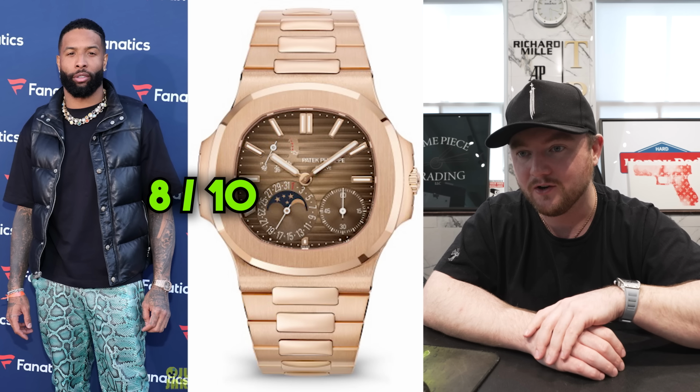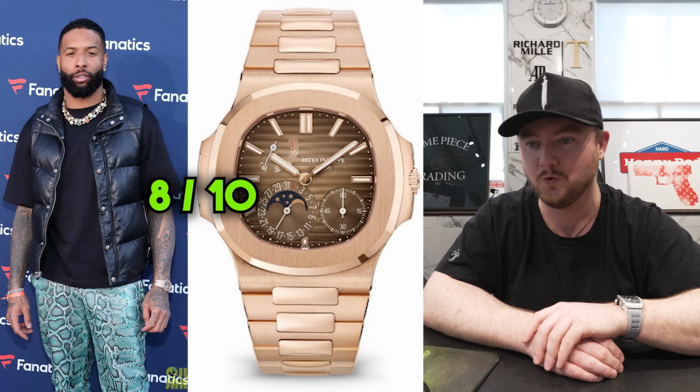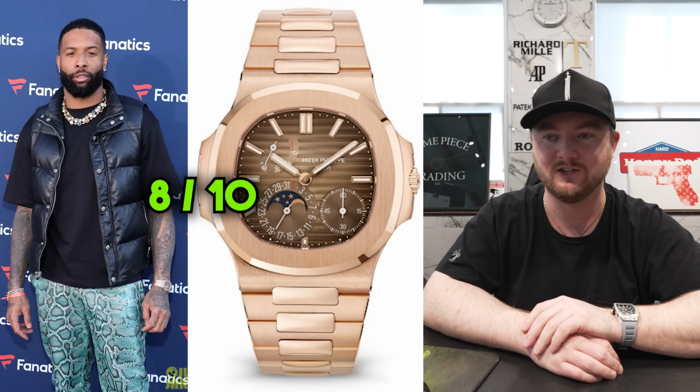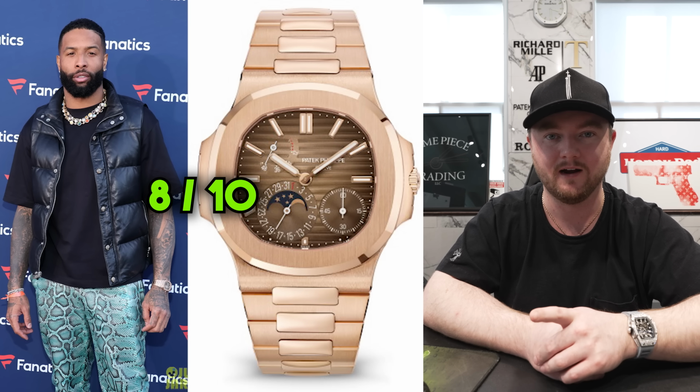He definitely could possibly match some of his jewelry to the watch a little bit better, but I see what he's doing there, that high fashion look, and excited to see him at the Super Bowl rocking that piece.